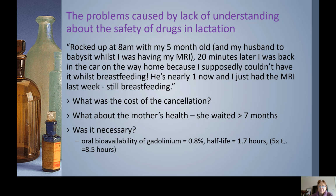Almost certainly, she would have been told that she had to stop breastfeeding for 24 hours because that is the standard recommendation from most units. She's messaging me that actually the baby is now almost 1 year old. She just had the MRI. She's still breastfeeding, but nobody thought to ask her.